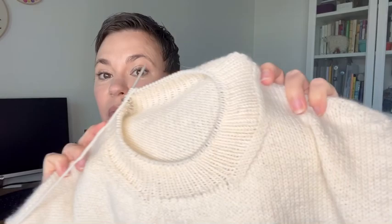So just yesterday, I picked up the stitches around the neckline. Let me show you the front, that might be more helpful. There it is. And I'm really quite proud of the job I did picking up the stitches. I think I did quite a nice job and I got a really clean edge.